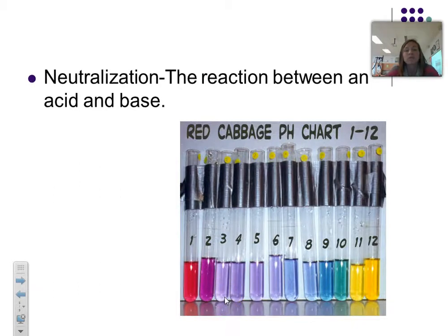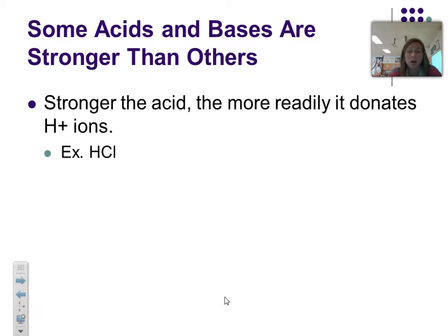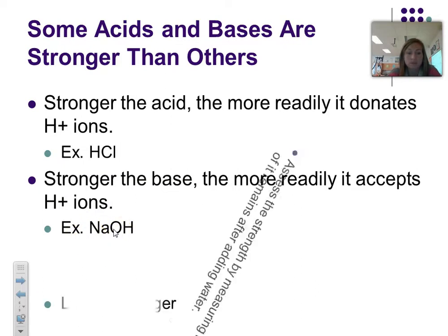Now, neutralization is when we have a reaction between an acid and a base, and we can use a pH chart to measure the acidity of a solution or a chemical or a food. Some acids and bases are going to be stronger than others, and that's what the scale is used for. But just know that the stronger the acid, the more readily it's going to donate those protons or hydrogen ions. For example, hydrochloric acid reads very, very low on the pH scale. Opposite for a base: the stronger the base, the more readily it's going to accept those protons or hydrogen ions. So sodium hydroxide is one of those stronger bases.